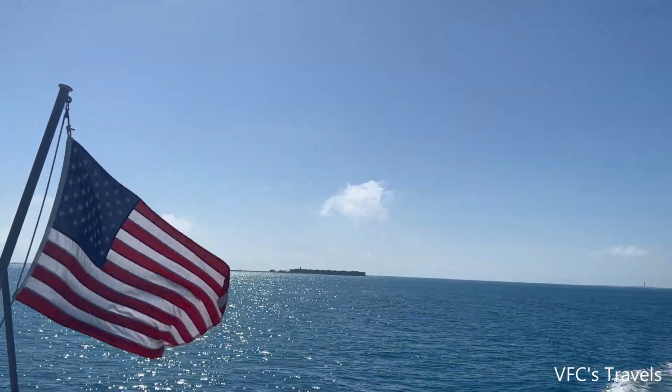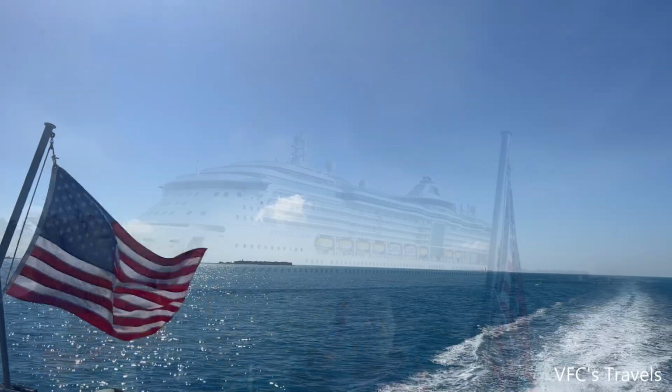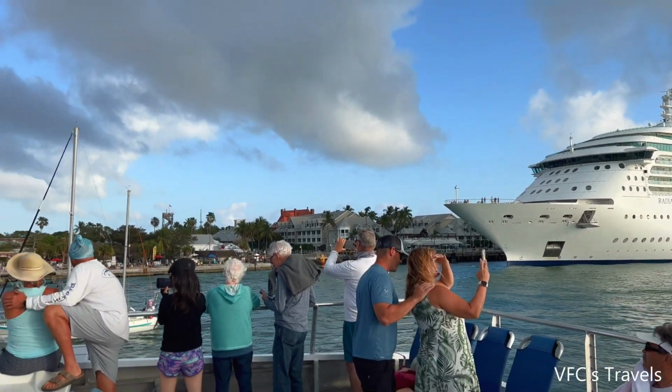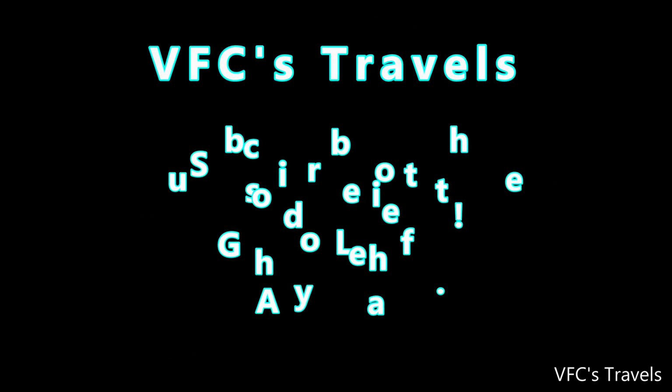So for the Dry Tortugas, Key West, Florida, is where you get the boat, Yankee Freedom. It's about $200. And like I said, if you're only there a few days, Key West has enough to keep you busy. But if you're going to be there for a week or so, you can book way in advance, you've got to book way in advance. It's worth the trip.